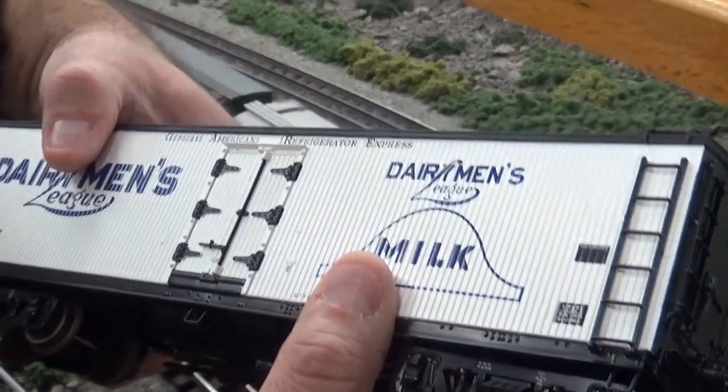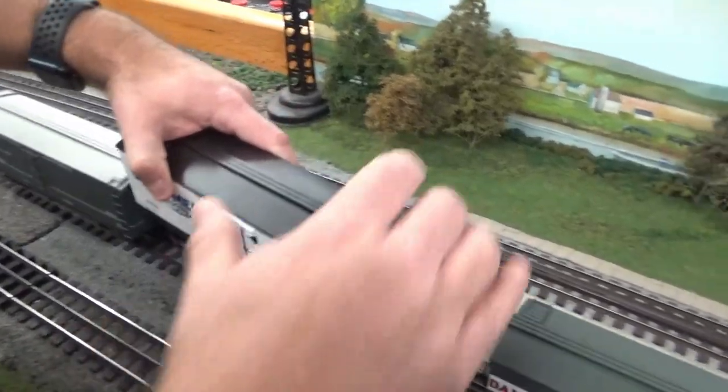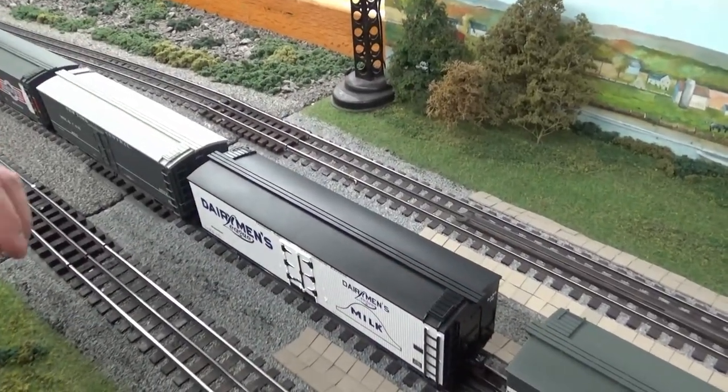Each one of the trucks has real working springs, fully modeled brake gear, and as I mentioned, the sprung buffers. That's pretty cool, I have to say, Mario. Thank you. So, now is there milk in those milk tanks? Is it that realistic? I would probably say no, but let's see.